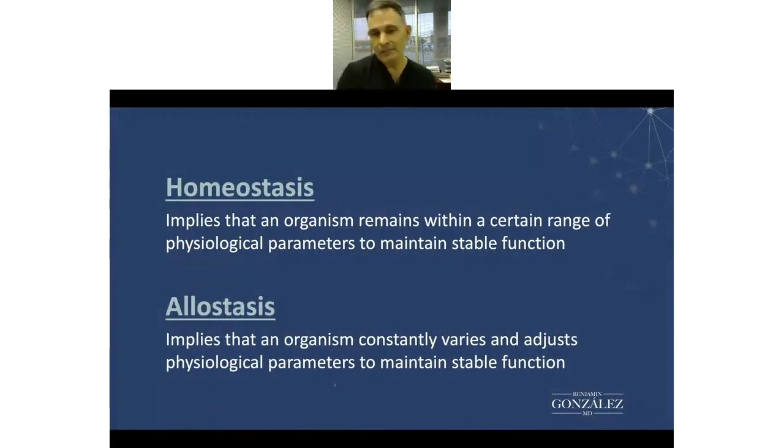And we do this because we're trained to think about homeostasis, the balance of things. We're taught in basic high school biology that an organism remains in a certain range of physiological parameters to maintain stable function, and whenever outside stressors push it outside that range, your body fights to stay within that range. That's kind of not how the body works. It's more of an allostasis or allostatic point of view, where the organism constantly varies and adjusts those physiologic parameters to maintain stable function.